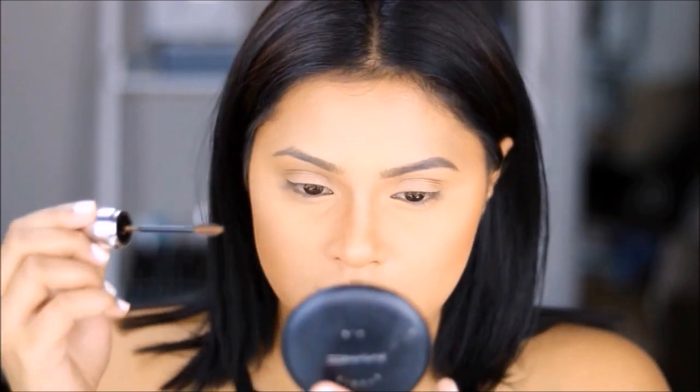Without further ado, I'm first going to work on my eyebrows because they look horrendous right now. It's all powdery and white. I've already filled in this brow, but I need to put the brow mascara on top of it. For that, I'm going to be using my 3D Brow Tones by Benefit Cosmetics.